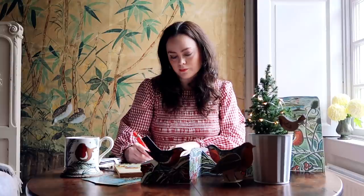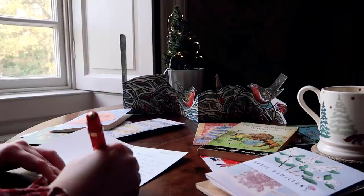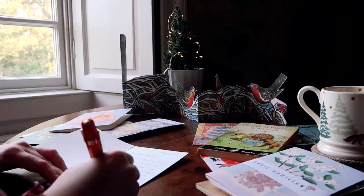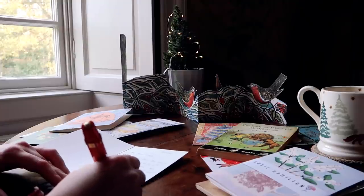I've tucked a pamphlet into this card so you can read all about Christmas in Narnia at Castle Howard. I love that it's illustrated by Emily Sutton.